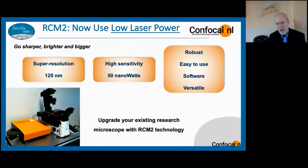Standard confocal is 240 nanometers in resolution. Our RCM2 achieves 170 nanometers because of their design. With deconvolution software, we can get to 120 nanometers. We can use low laser power. That means no phototoxicity. That means your cells actually do not show the blebbing and problems due to high laser power. If you use ultraviolet lasers and DAPI dyes, you damage cells. If you hit them with blue, you're hitting with higher energy. If you move to red, if you move to greens and yellows, you have less energy.